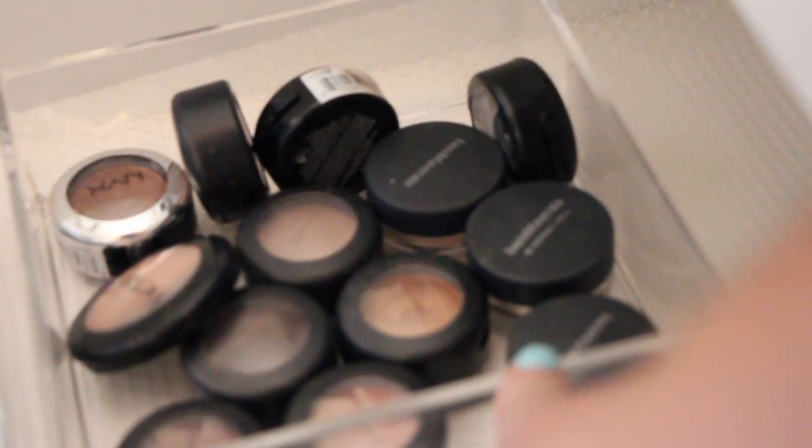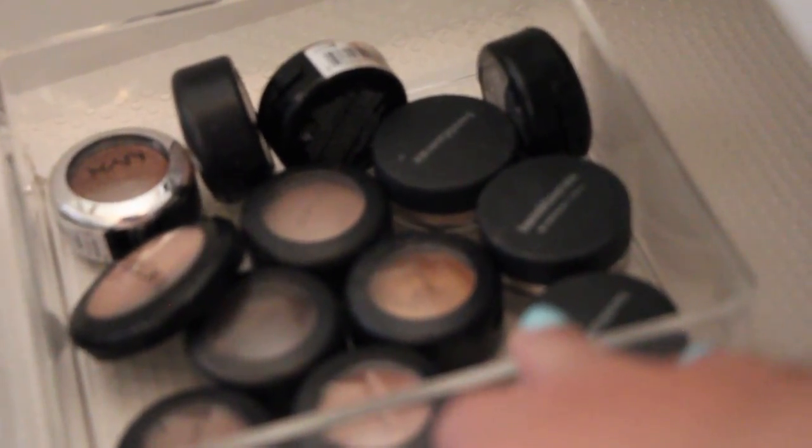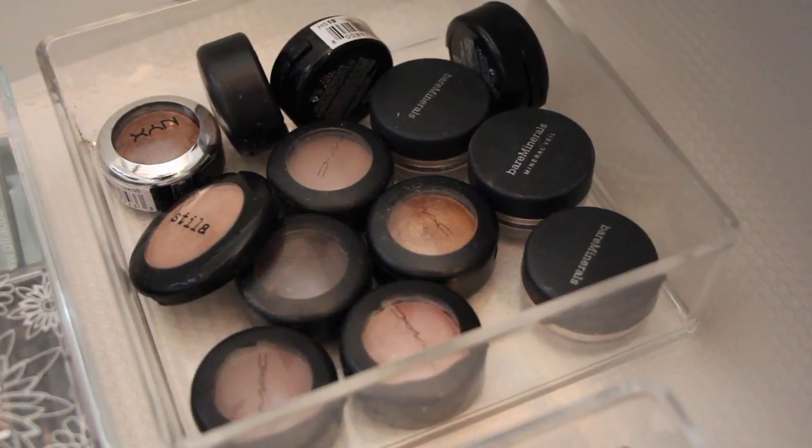Here, I keep all of my single eyeshadows that I know and love that I've purchased and used.